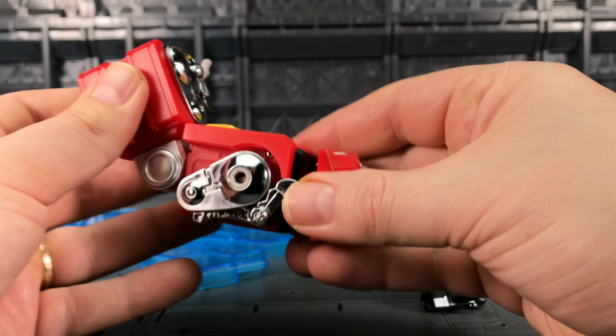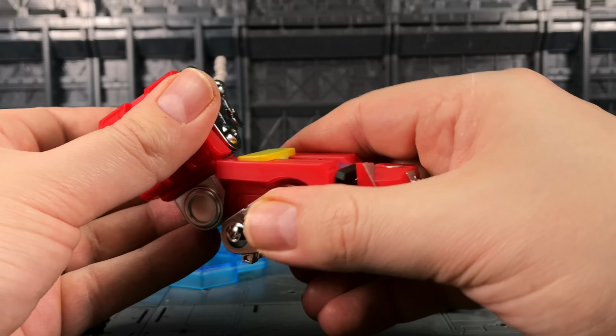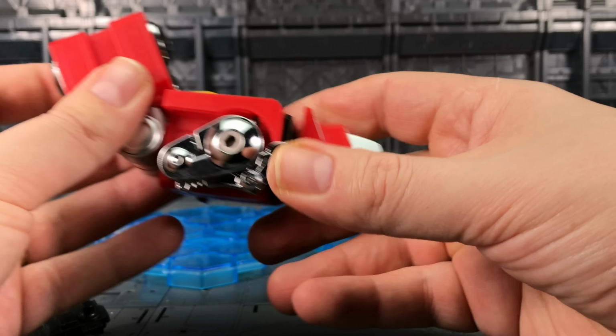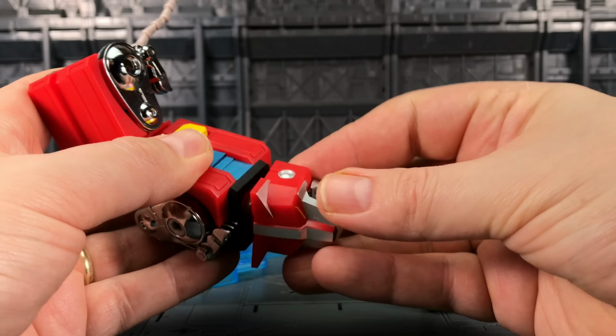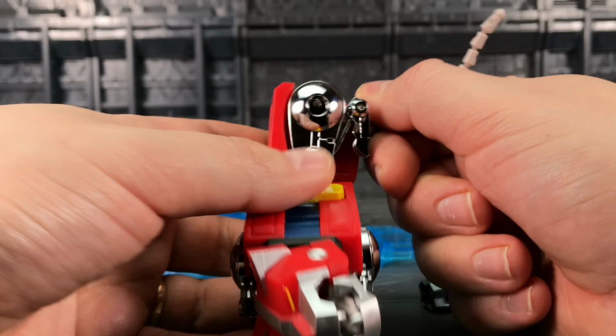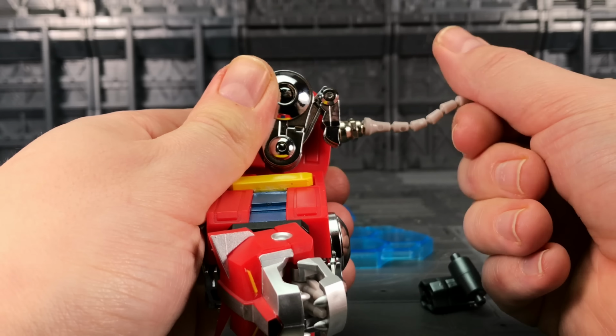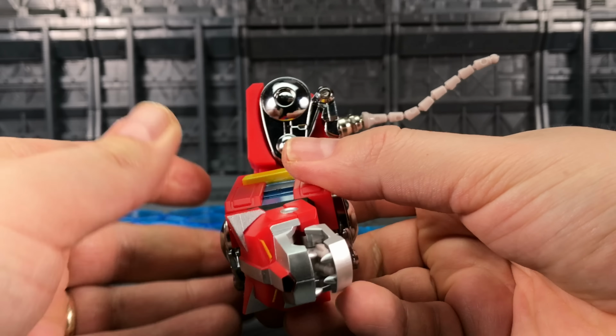So what do we have there? We have a nice bend on the elbow, we have an upper bicep rotation, we have an elbow rotation, and we have all of that range of motion on the hand. And of course we're going to have a rotation on the shoulder joint, and we're going to have a really nice strong ratchet on that shoulder as well.